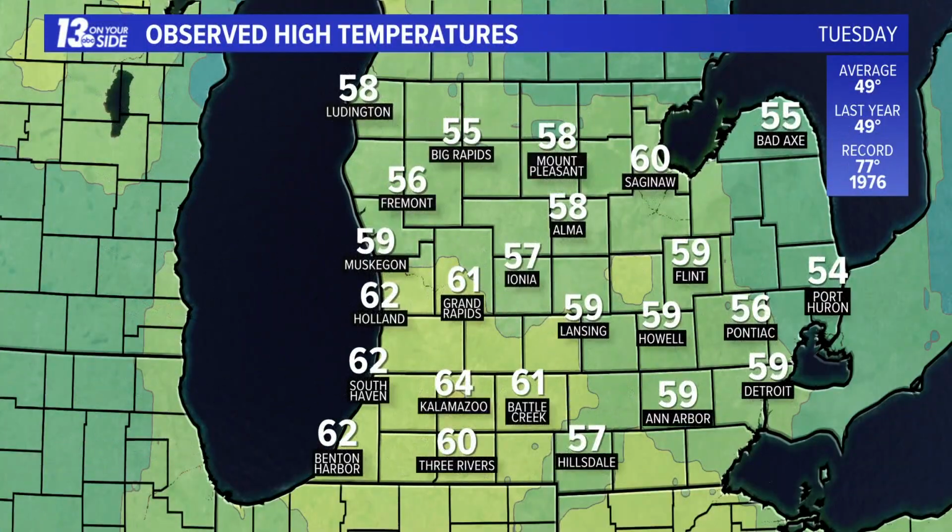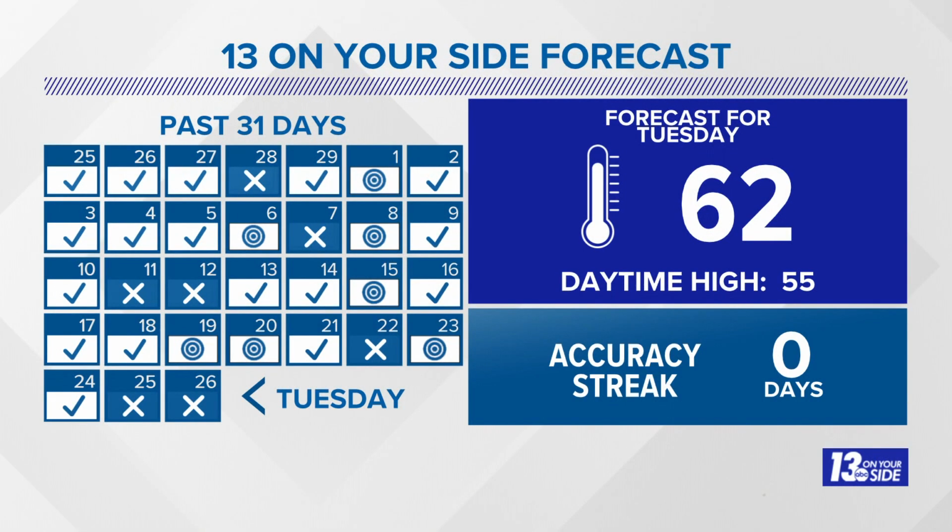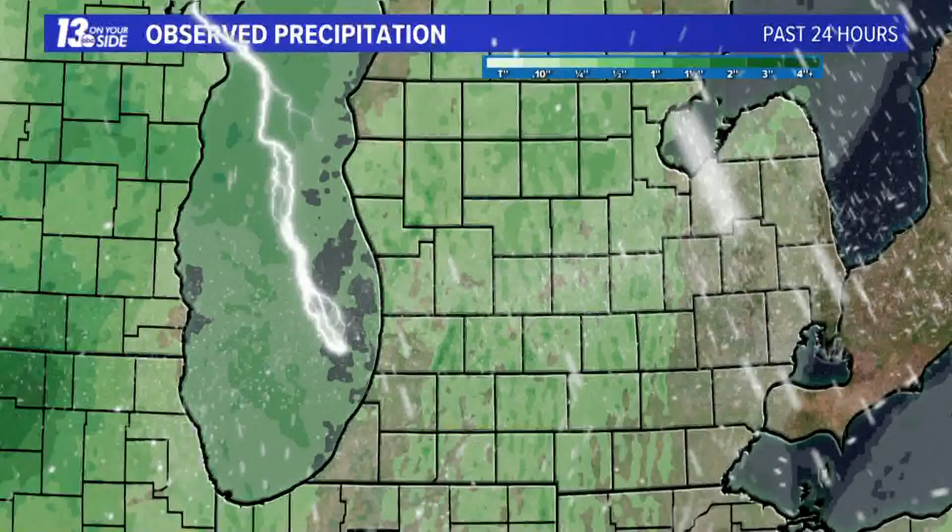And in terms of temperatures, these highs occurred early this morning, just after midnight, very early morning hours, upper 50s to low and mid 60s, well above our average high of 49. However, we forecast our daytime highs. This afternoon never got above 55, even though 62 would normally be inside of our target range. We don't forecast midnight highs. We always forecast daytime highs. So not within our target range this afternoon.